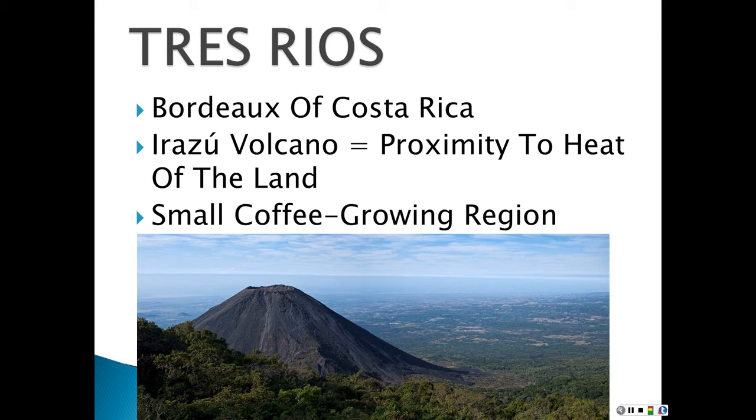The Irazu volcano is there, and this is a picture of it right here. One of the things that's very cool is the proximity that the coffee plantations have to the volcano, and because of that, the land is heated very thoroughly and very well. Even at night, it's kept very warm because of the proximity to the Irazu volcano. This is a small coffee growing region. It's not large, and so coffee there is going to be expensive.